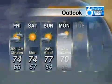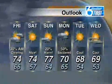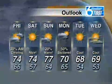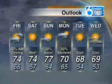Let's take a look at the outlook. We're looking at morning showers tomorrow and then clearing, 74. Look at the weekend, beautiful, 74, warm, very warm again, Sunday 77. Another front moves through on Monday, but then nice beyond that.